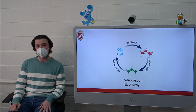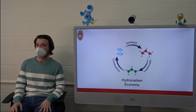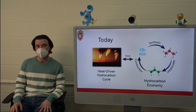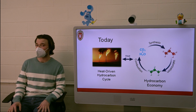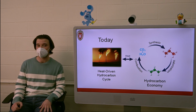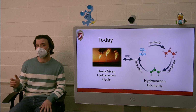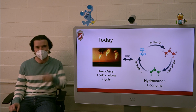The hydrocarbon economy is highly prevalent in our world today, where we use it to make fuels, plastics, manufactured goods, and high-value petrochemicals. Today, this is completely done using fossil fuel processes that utilize heat and contribute to harmful greenhouse gas emissions. However, here in the Schreier Lab, we aim to change this by using renewable energy sources to fuel this hydrocarbon cycle. To achieve this may sound like a big mystery, but I know the perfect place to start looking for clues: the lab. Let's head down there now.